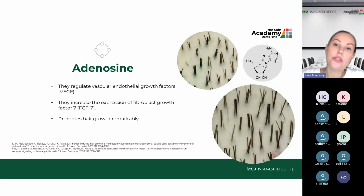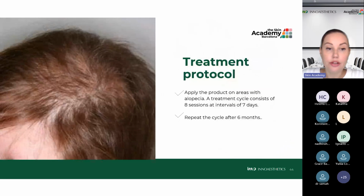And panthenol we know as a great ingredient for hydration. So panthenol we need for the improvement of the quality of the skin of the scalp, for hydration, for nutrition, and also to have a soothing effect. Adenosine promotes hair growth really in a very short period.